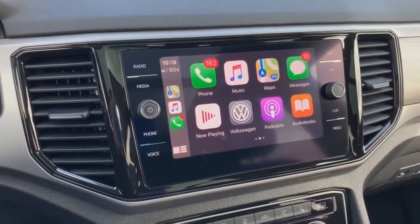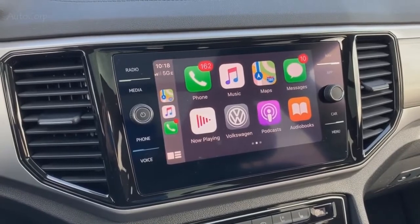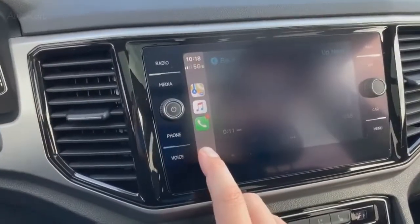So last but not least, a quick overview of really what the CarPlay system looks like. This is now 100% standard on the Atlas from even the entry trim. Really simple to use, really, really intuitive.